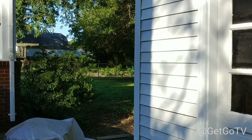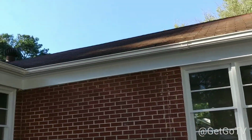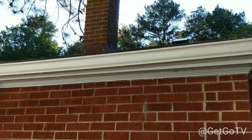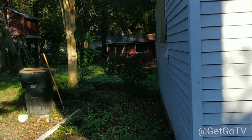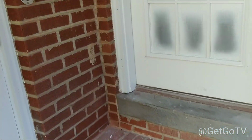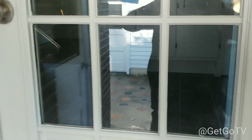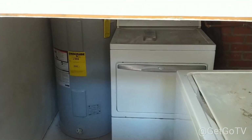All that siding right there that had BB holes in it, he pulled all that out and replaced all of it. He put all those gutters back up on the house. Put the LED light up inside. Cut that wooden post out of the way. Straightened up and organized the garage. Put the handle pulls on the cabinets. Got a bunch of stuff done today. So that's where we're at at the end of day 65 of the house renovation.